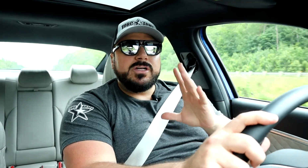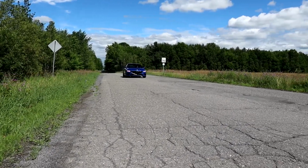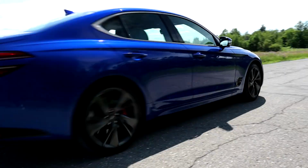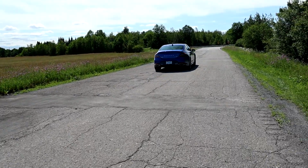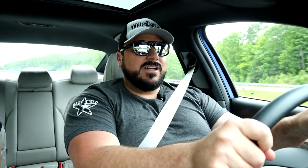Suspension-wise, comfort-wise on the road, good seats, and the suspension is a good mix in between, good handling and comfort-wise, so nothing to complain about here. Also, when you put it in sport mode, the seats get a little bit tighter, you get more support on the side. A little bit like in the BMW, I was surprised to find this option inside of a Genesis this week.